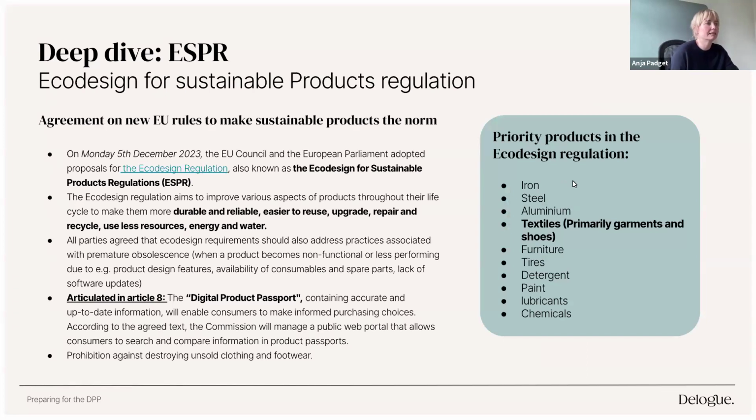talking a bit about the ESPR. That is the Ecodesign for Sustainable Products Regulation. Now, this is where the DPP stems from. The ecodesign requirements are going to go, this time, beyond energy efficiency, but also touch upon all of this circular thinking and boost the circularity of products in general in the EU. But we, of course, target and talk a lot about the textile industry because that's where we mostly are. So what the ecodesign will cover is something about durability, reusability, upgradability, recyclability, etc.